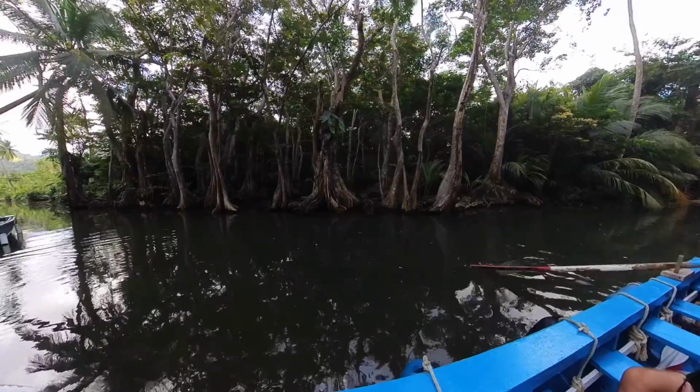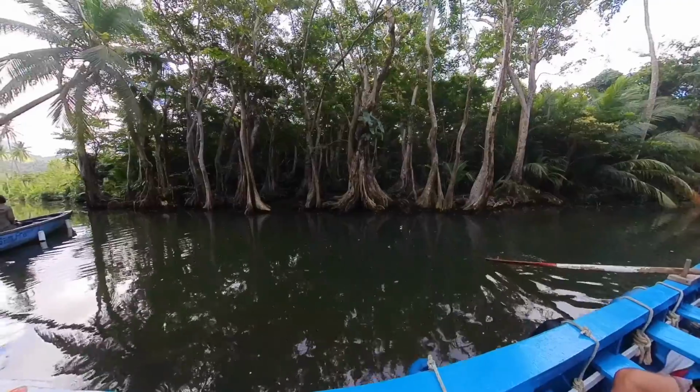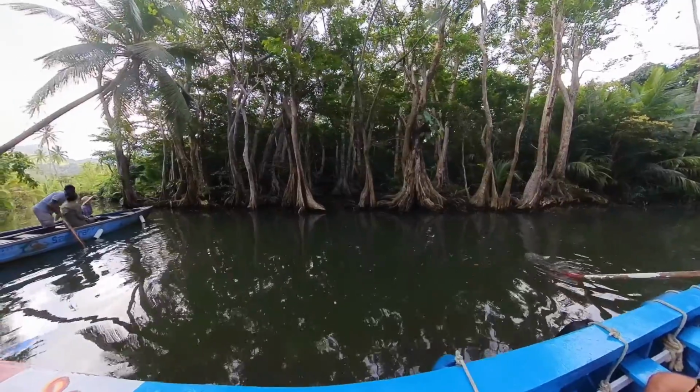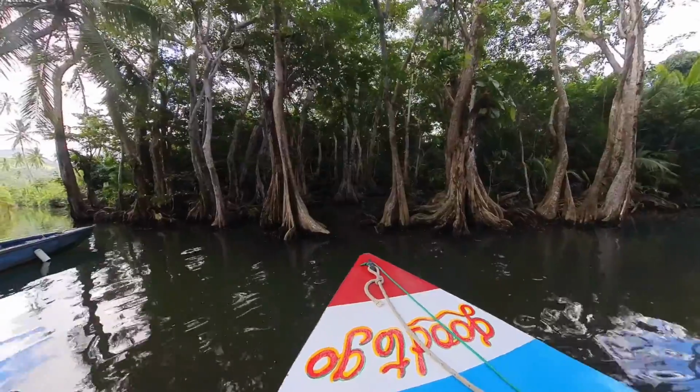These are the mangroves from Wama. Oh, that's the mangrove? Yeah. That's very different than mangroves that we're used to. Our mangroves are bushy. Yeah. These grow to over 90 feet tall.